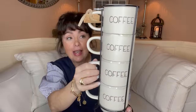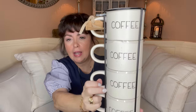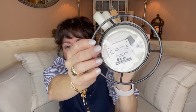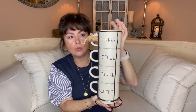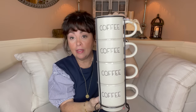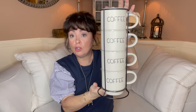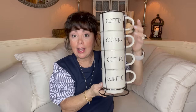Then look at this set of coffee cups. They just say coffee. You get four of them. I thought they would be so pretty. This is actually a gift for one of my sisters-in-law, okay? But it's really cute, and these were $9.99. They had different types, but I thought this would just fit probably in her decor better than the others, but you cannot beat it. I mean, you can use it as decor, plus you can drink out of it. Such a great deal at HomeGoods.